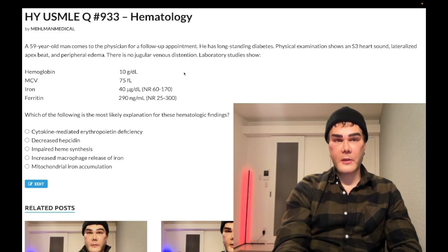Hemoglobin low, 10 grams per deciliter, should be 13 to 17.5 in males, and 12 to 17.5 in non-menstruating women and menstruating women. MCV low, 75, should be 80 to 100. Iron is low, ferritin's normal. Question wants to know the most likely explanation for the hematologic findings.